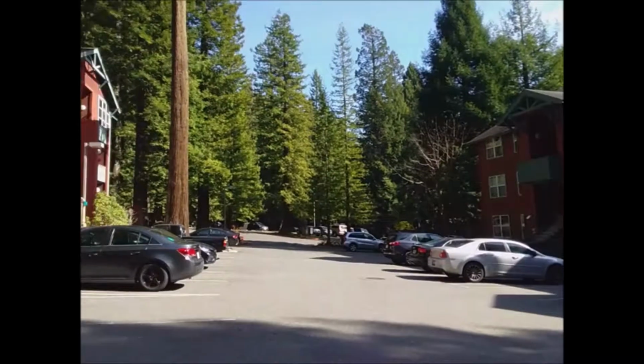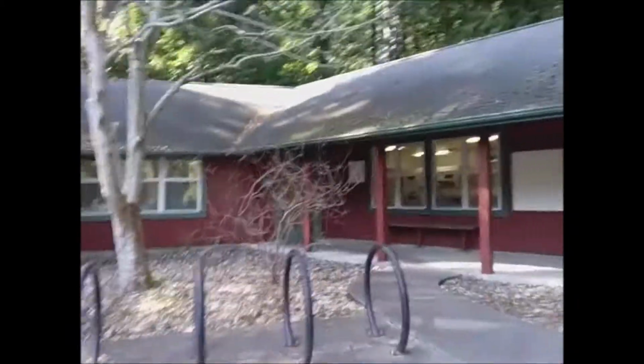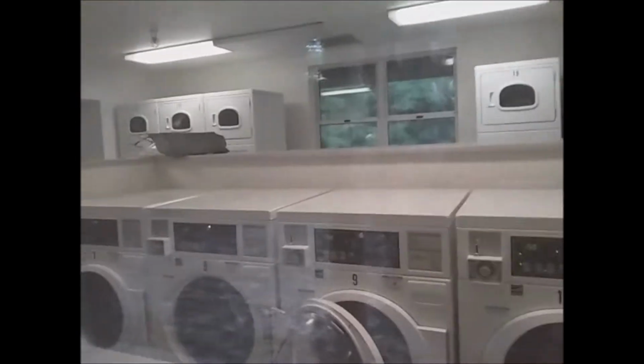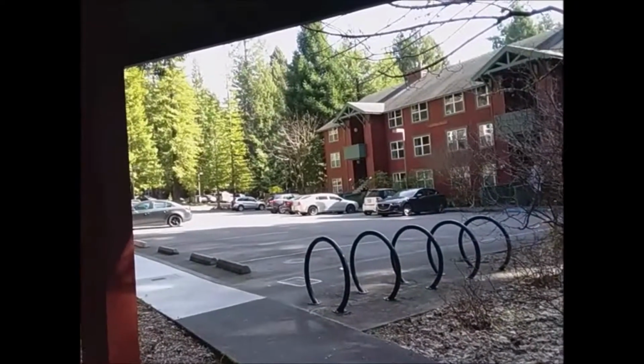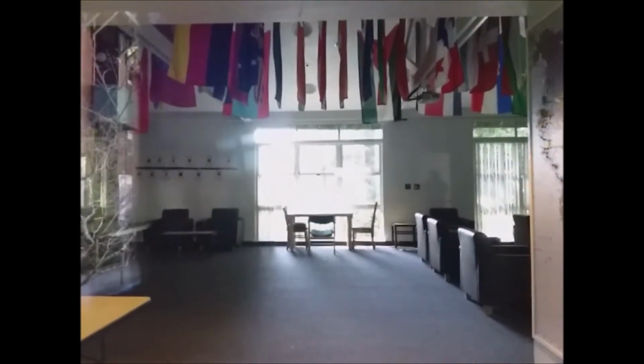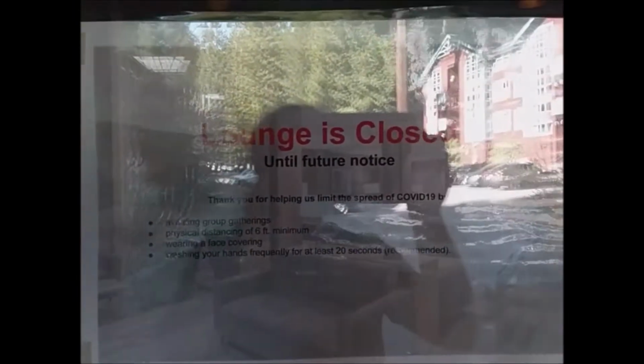Laurel Hall right here, Juniper, and then Creekside. What's nice is they have a little laundromat over here for the students. That's dope. On we go. Appears the lounge is closed for obvious reasons until further notice. This is cool. It's like a little post office box. Little post office for the students. Super cool. Wow. This place is so nice.